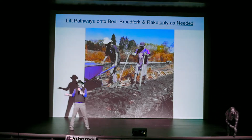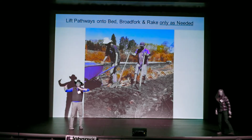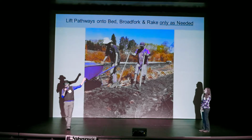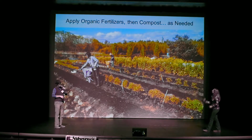Every once in a while, just scoop it out, put it back on the bed, and reform a nice big wide bed. The raking out is really just to rake that bed nice and wide and get a big planting surface on it. So all three of these things, we rarely do, but they are useful at times. Next. This is the main meat and potatoes.